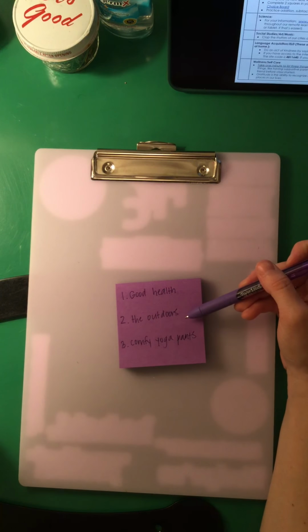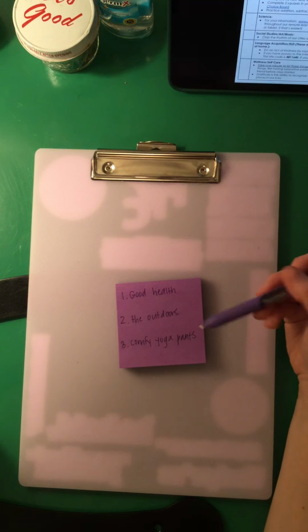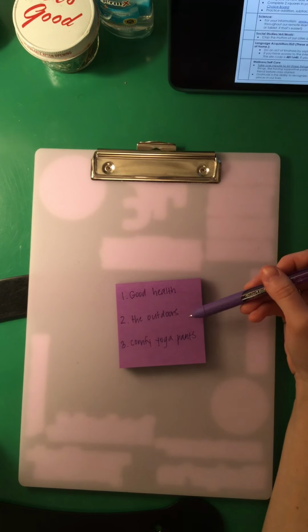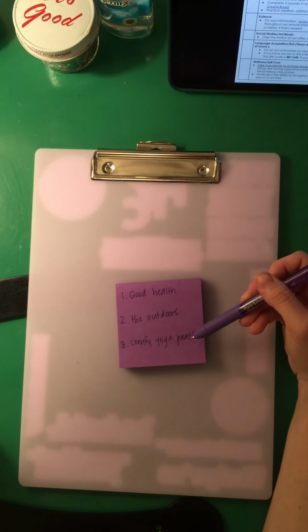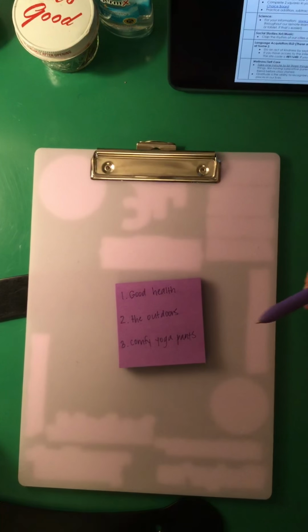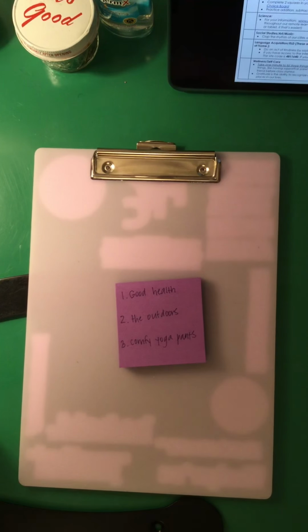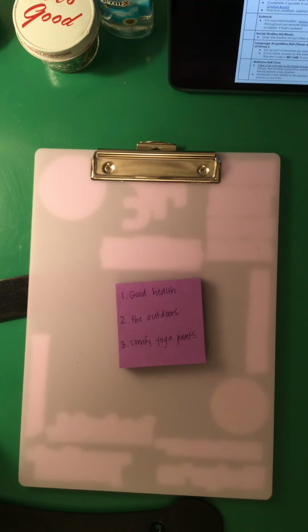I'm thankful for the outdoors because sometimes you just need to be able to get outside and get some fresh air and look at all those awesome things that God made for us to enjoy. And then I definitely am thankful for my comfy yoga pants because y'all know I don't get to wear those to work all the time. And it's been kind of nice getting to wear those. So I'm definitely thankful for that today. So let me know what 3 things you're thankful for.